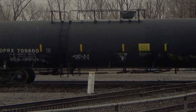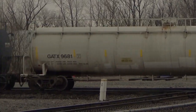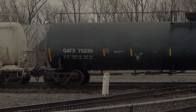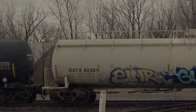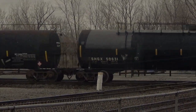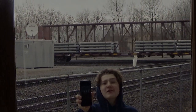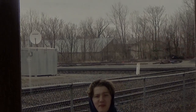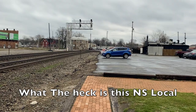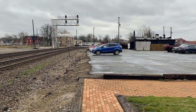Totally unexpected. Not expecting an NS southbound right after a CSX. That was a bit surprising for me, because I did not hear a horn from the diamond, and it was loud because of the CSX going by the diamond going north, and then right after, there goes the NS southbound.